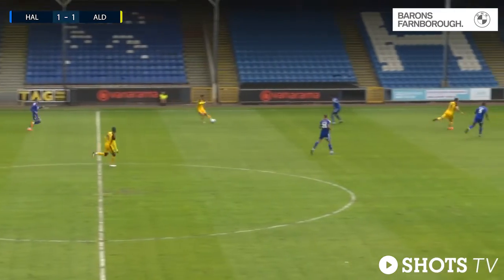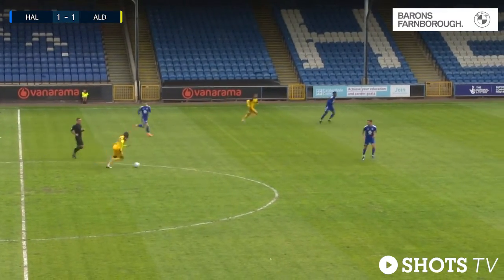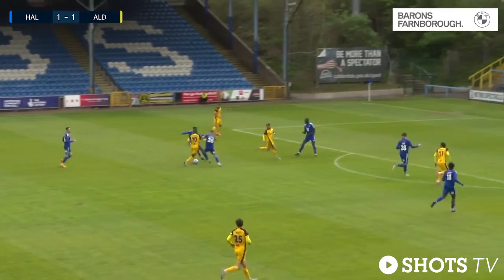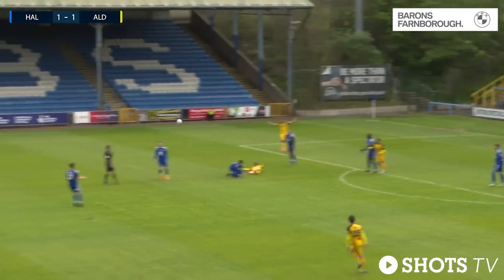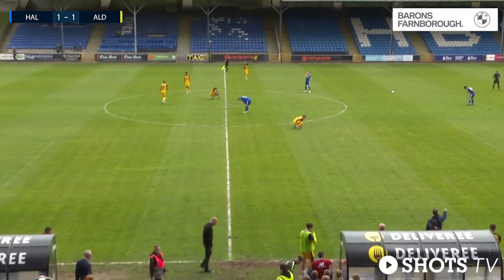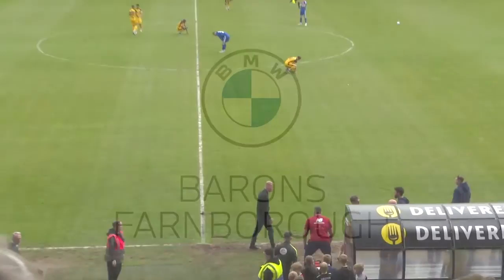And Njoli to Kinsella. The game is so open, John. It's so stretched. Yeah. Here's Adjepong. 1-1. Final moments. Adjepong running through. Runs into traffic. Final whistle. Halifax 1, Aldershot Town 1.